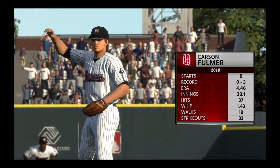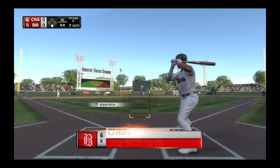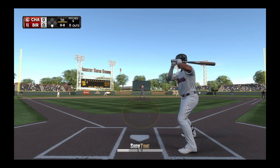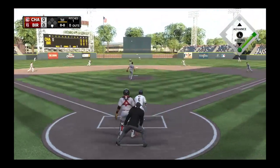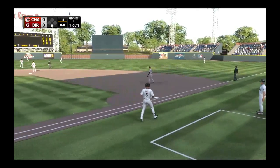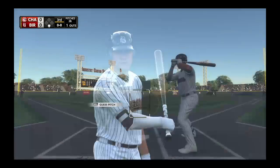Carson Fulmer gets the call in Game 5 of the series. Dan Plesac, what's the word on him? This guy's kind of hard to figure out. You think most pitchers would love pitching in their home ballpark, but he struggled at home so far this season. There hasn't been a lot of home cooking for this guy, and that's something he needs to turn around in a big way. Jumped all over that first pitch of the inning, and he didn't miss it.